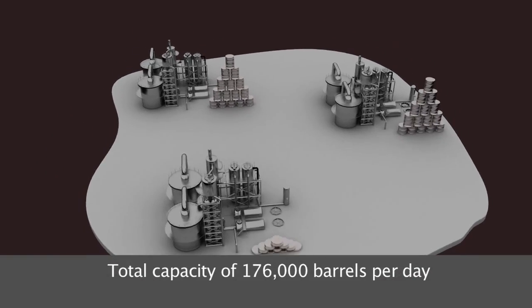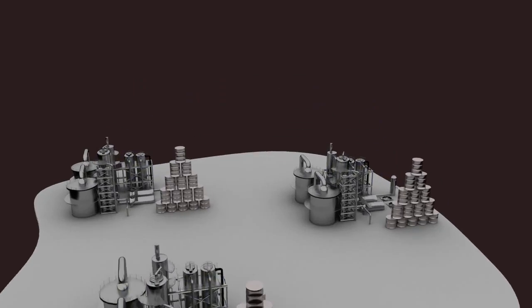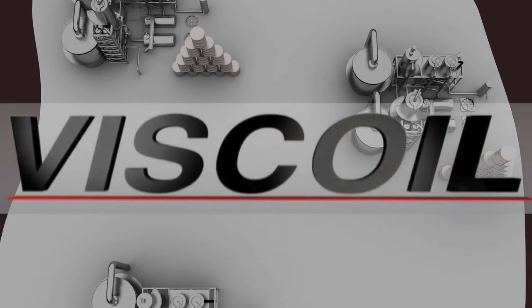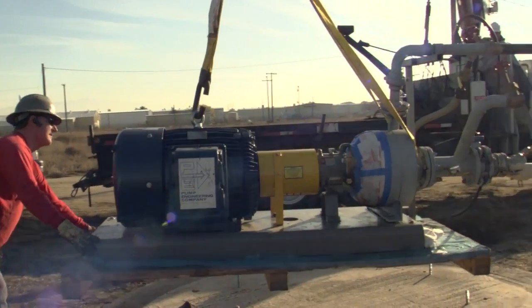Let's take an example for one country that produces medium and heavy crude. If the country adapts Viscoil technology among its 3 refineries, distillation yields increase by 9.6% for medium crude and by 6.3% for heavy crude. As a result, revenue from installation of Viscoil technology for all 3 refineries will increase by $1.2 million per day, which adds up to approximately $411 million per year. Adaptation of Viscoil technology will provide results similar to the following.